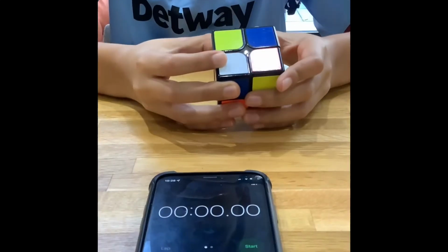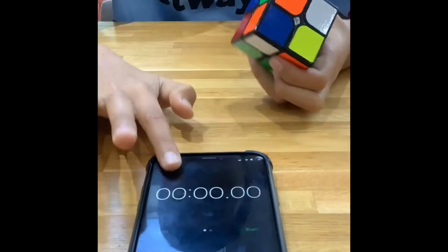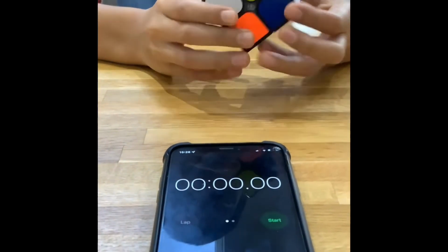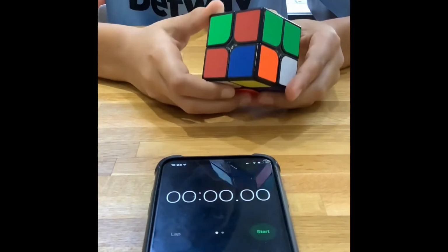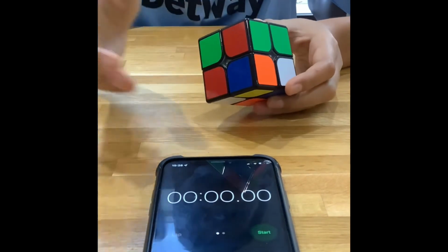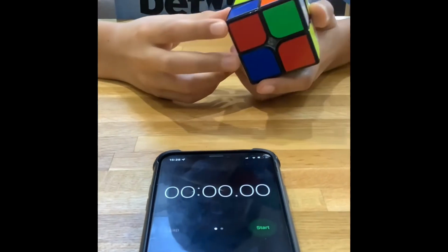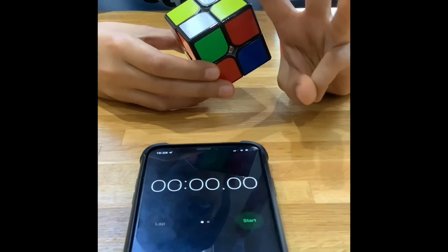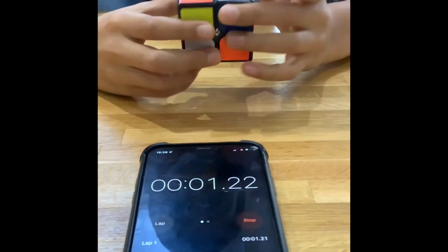So this is the third and final attempt. I'm not sure if we're going to be able to beat the score of 21 seconds of attempt 2. And that's going to be really hard to beat, but I'm just going to see if we can beat it. So, 3, 2, 1, go.